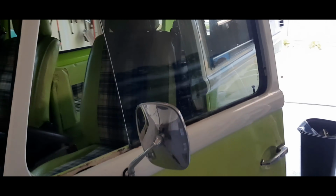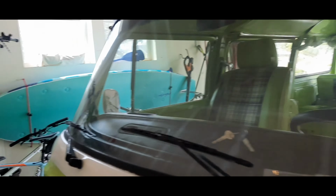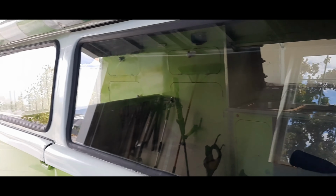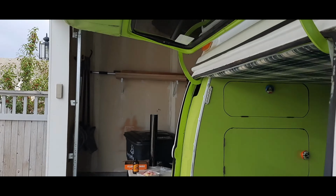All right, so he did this, looks pretty good. But even then, like I said, this glass is 39 years old, so it's ancient. And then here's the second window, and here are the two side windows. And then here's the back window.